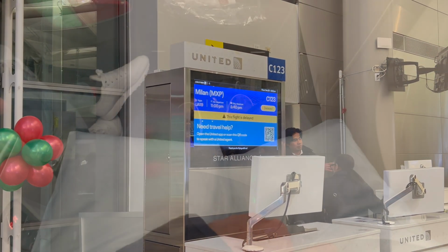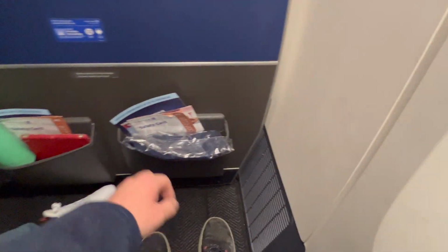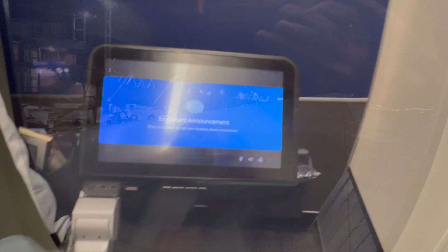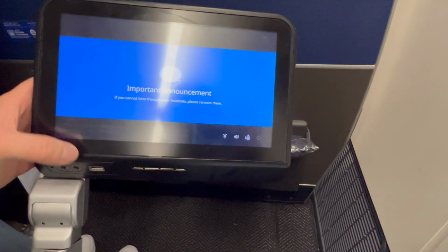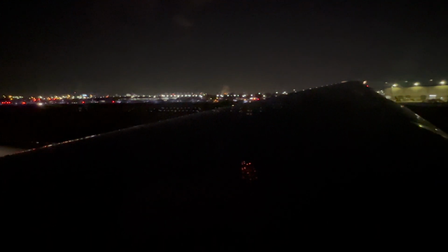Today I had a bulkhead seat, which had great leg room. They gave the foldable pillows and the blankets. You've heard me say this before, I'm a fan of the foldable pillows, the tray tables and the armrest, as well as the IFE screen. So just kind of your standard economy plus seat, and United has standardized their fleets now quite well. And then eventually we taxied out to runway 4 left to make our way over to Milano.